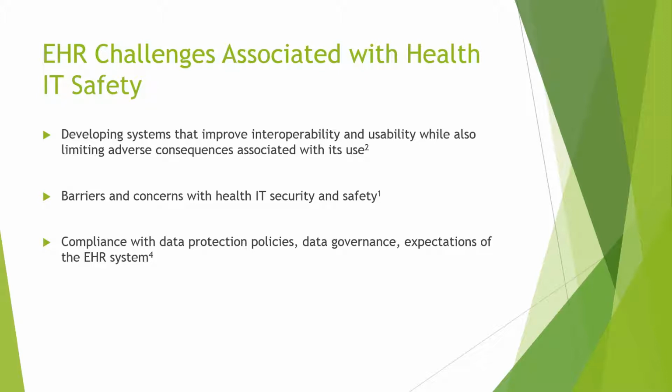Additionally, healthcare organizations must also invest in resources to manage barriers to health IT security and safety. Developing infrastructure to protect patient health information, adapting organizational policies to prevent internal and external data breaches, and utilizing clinical decision support tools are some examples to help mediate these barriers. Finally, in addition to developing data protection policies, healthcare organizations must also integrate data governance practices and educate its healthcare providers on the expectations of utilizing the EHR system. Making health IT safety a priority will not only improve risk management, but it will also facilitate enhanced patient safety and coordination of care while utilizing the EHR system.